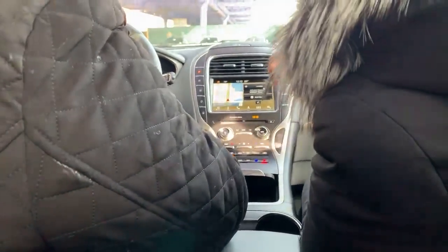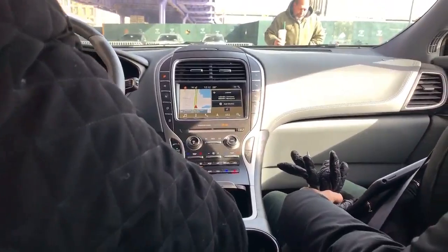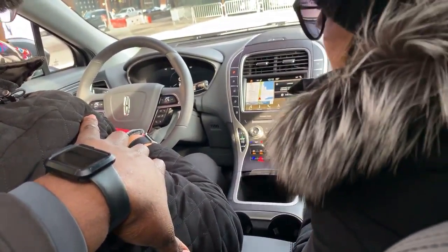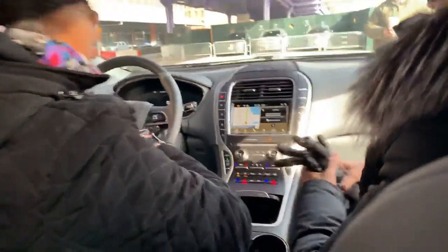Oh, there it is. Here it is. Underneath the button. They hid it. Wow, they really hid it real well. No, it's right here. Thank you. No, no, no. Where is it? Don't touch it. I didn't want to touch it. It's right here. Where? Isn't that it right here? No, no, that's lane keeping. Now I feel the heat.